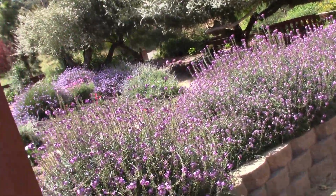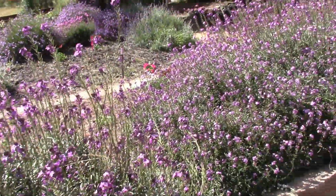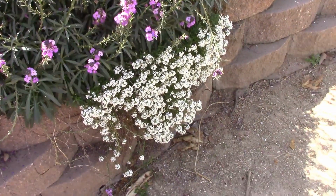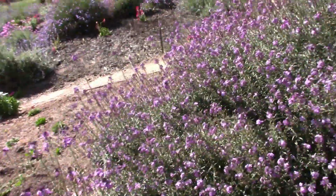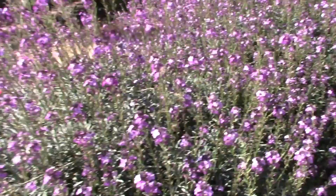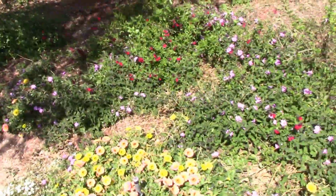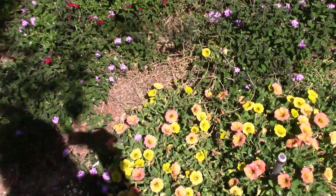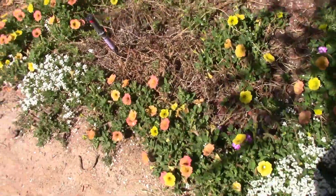I don't know what some of these are. I know the alyssum, and it's not lavender. It looks like lavender, but it's not. Interesting. But I do see lavender. Oh yeah, there it is. And they have lots of bright flowers, these almost look like petunias, but I know they're not. And there's verbena, more alyssum.